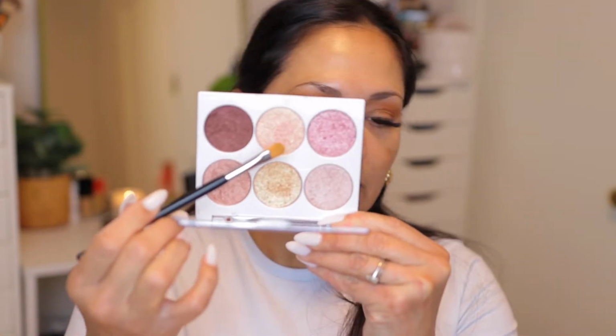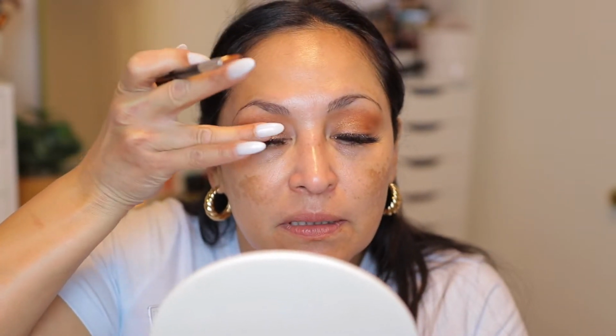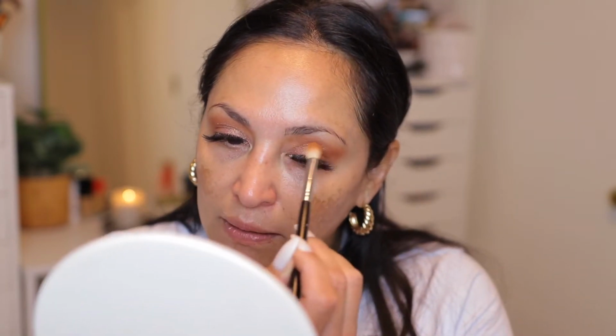That Jungle Lights palette works so beautifully on the eye, so I'm gonna go in with this on the eyelid. I'm actually gonna use this rose gold shade. It's very creamy when you touch it with a brush or even your finger, but it comes off very metallic, and you guys will see. See, it comes off super metallic, but it's so pretty on the eye. I'm gonna put some on with my finger so you guys can see how pigmented this thing is. You see that? Super, super pigmented. I'm going to take that brush that I used earlier and run it in my crease, kind of clean it up a little bit.